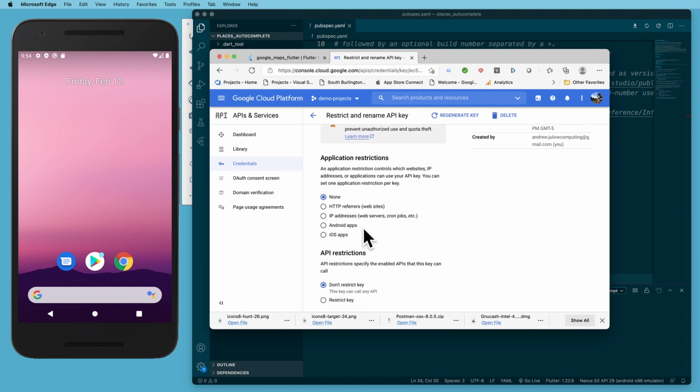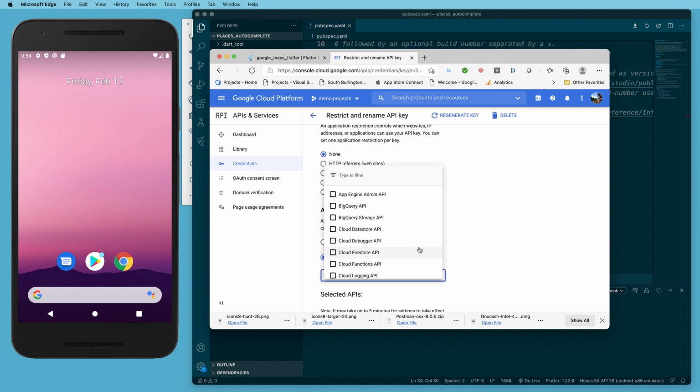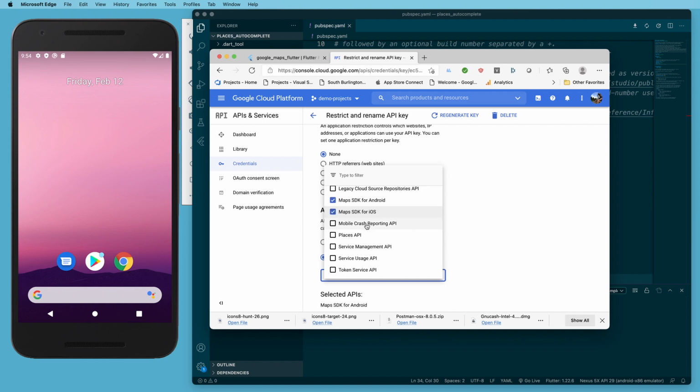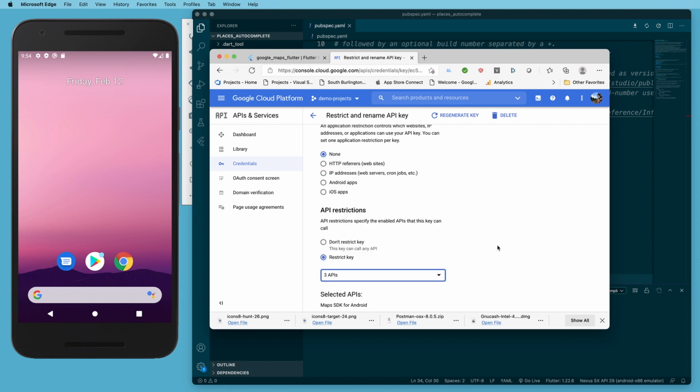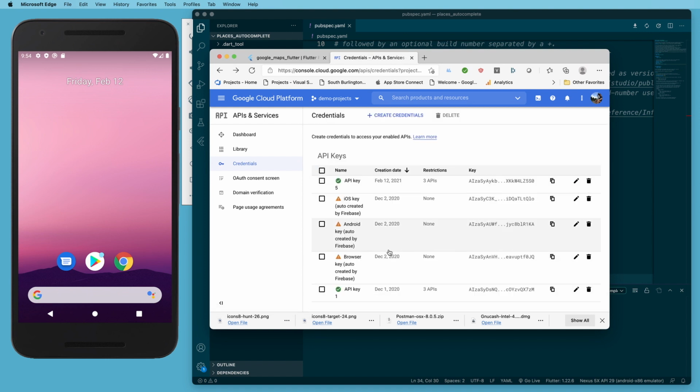We won't restrict it by the protocol, but we will restrict it down here under API restrictions. So we'll go to restrict key. And what we'll do is we'll just enable the three that we just set up. So we want Maps SDK for Android, we want Maps SDK for iOS, and we want the Places API. All right, and with that, we can save it. And then we have an API key that we can use throughout this application. All right, so don't close that tab. We're going to have to refer back to that in just a second.